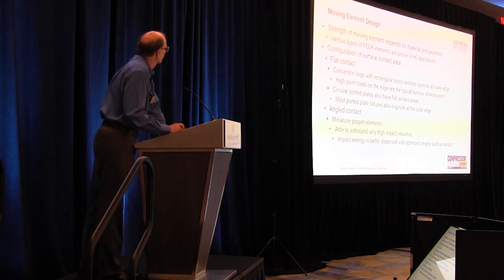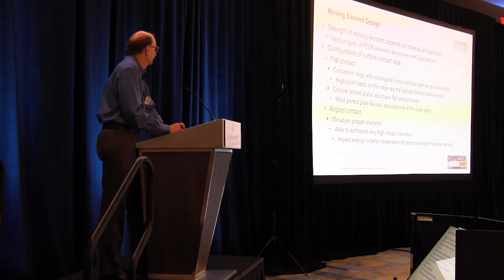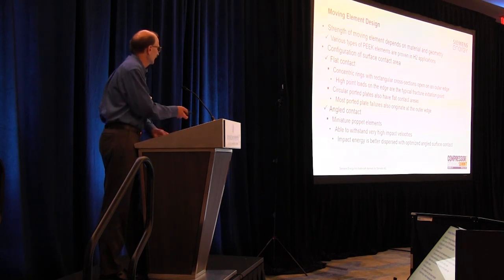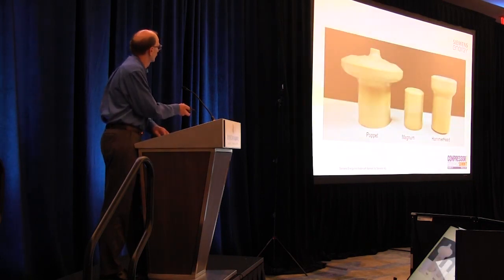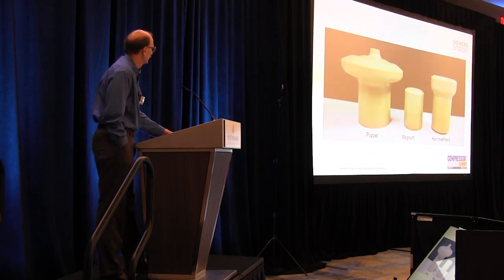The moving element design is pretty important. The strength of the moving element depends on the material and the geometry. There are a bunch of different geometries for valves, but what we found over time is that the nature of the contact area is really important. For ported plate valves and concentric ring type valves, that's basically flat contact. The poppet style valves had a more profiled edge, beveled contact, and that angled contact is able to withstand much, much higher impact velocities. So that's what we use today. It disperses the energy quite a bit better. Here are some examples of those: the big poppet element, the Magnum and the Hammerhead. These are all PEEK materials.